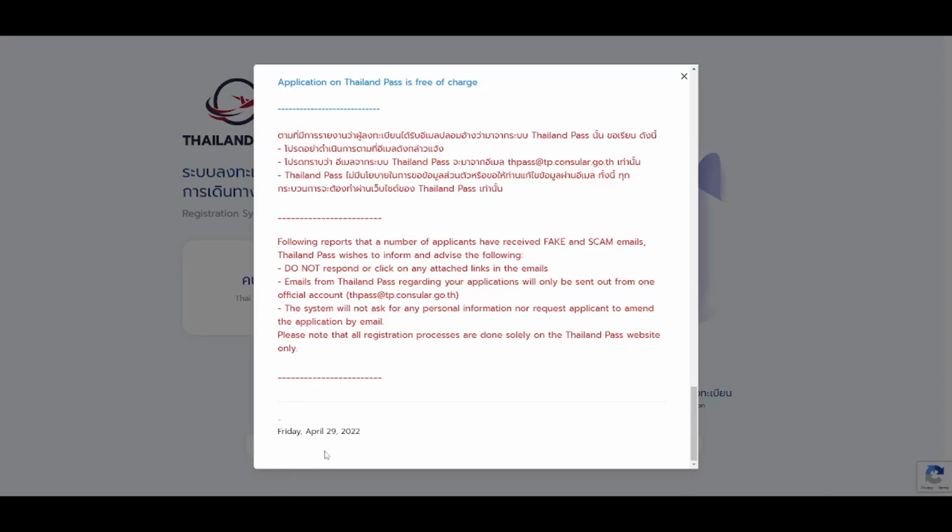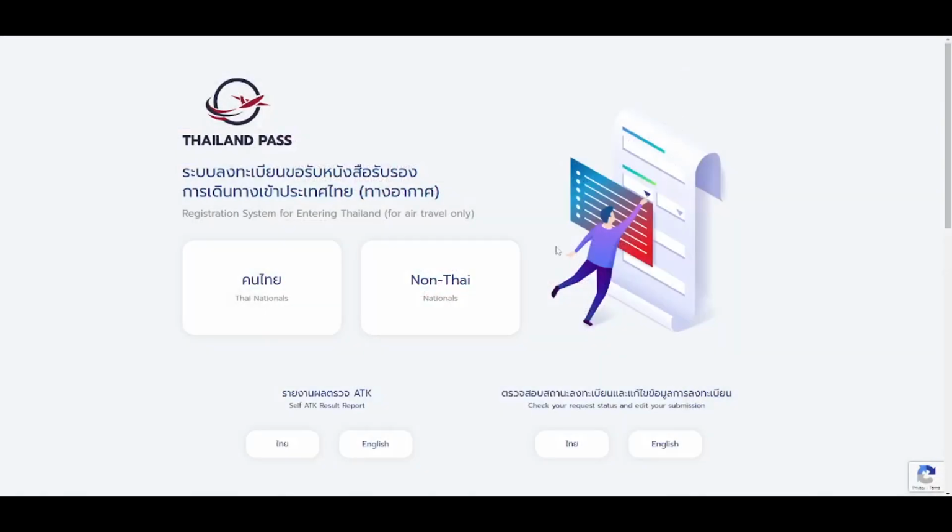That was updated at midnight, midnight in Thailand, which was 6 p.m. UK time. I was on there at 6:15 and it broke. I just want to mention that because I don't know what it's like now, but it broke.